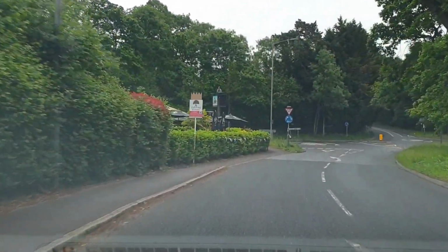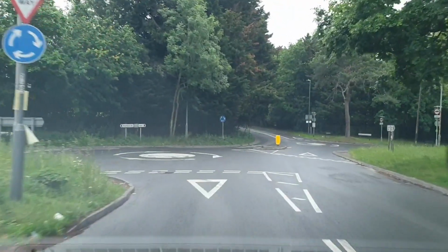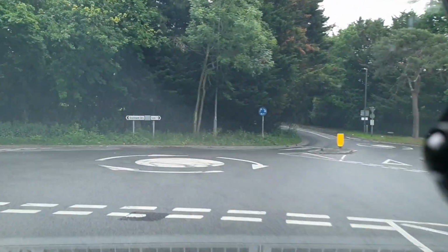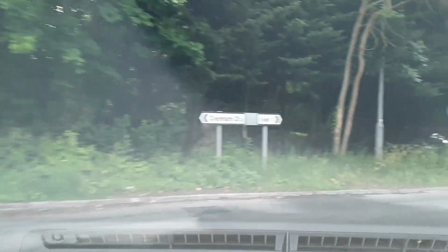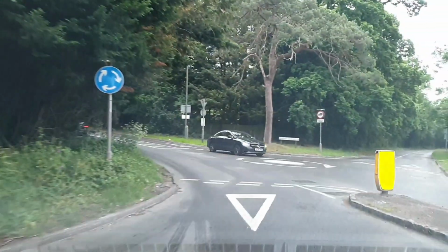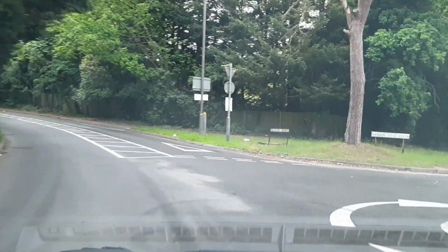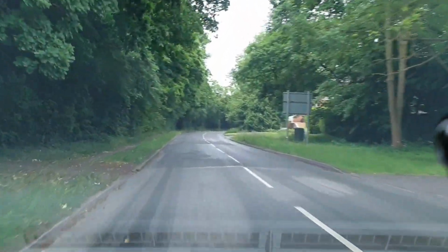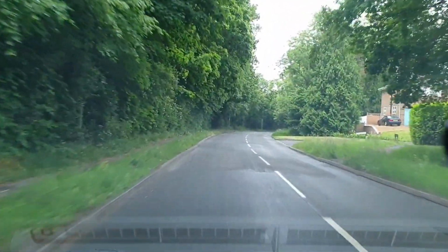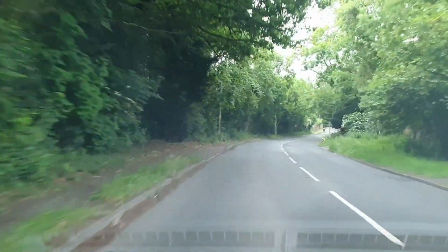So I signal right like 4 or 5 car lengths before, and then you can see there's a sign in the middle, this round circle. Make sure you respect it, okay? And keep it slow, signal right again, because now you're turning right again. And make sure you check your right mirror, because there can be people who are just gonna try to overtake you, as they know you have an L plate on.